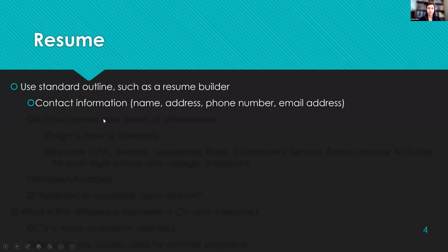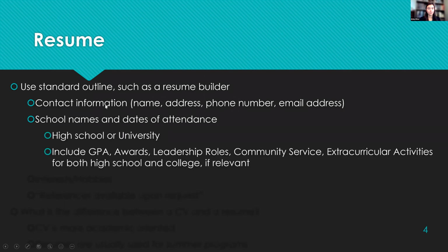A second question, what should I include in my resume? You should, again, include your basic personal information like your name, phone number, and an email address that you regularly check and have available space in your inbox. Depending on the program, you may need to include your high school name and dates of attendance. It really depends on the program. But if they don't specify, go ahead and include your high school and your university names and dates of attendance. You also want to include your GPA from your high school and your university, as well as any awards you may have received. Beyond that, it kind of depends on what your activities were in high school if you want to include them.